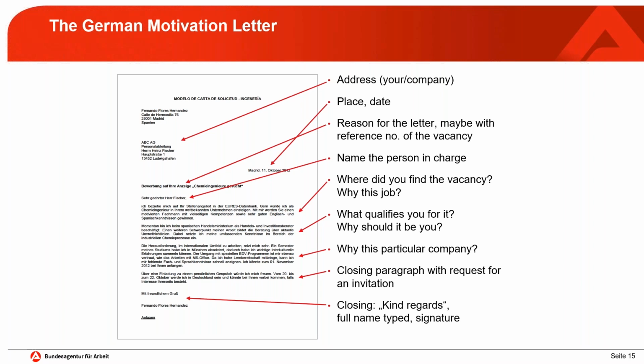After that, you should think about, okay, I want this job, and I'm qualified, and you told them, and then you tell them why in particular you want to work for their company. So what makes this company different so that you are attracted to the company.